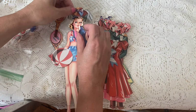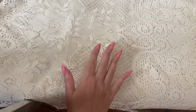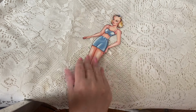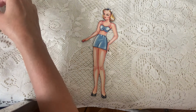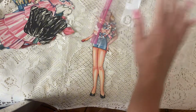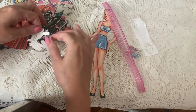That's not really a beach hat, is it? It might go more with probably that dress. Let's go on to the next one. Okay, now let's look at the next lady. This is Sue. I'm looking at Sue's formal wear right now, and she's got a black stole. If you need to put it on. There's all kinds of little things in here, but so let's see.